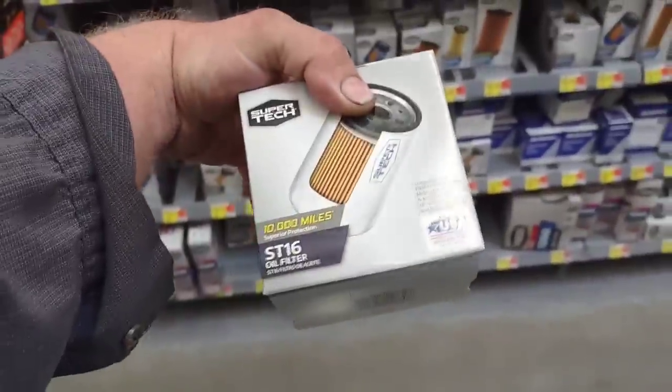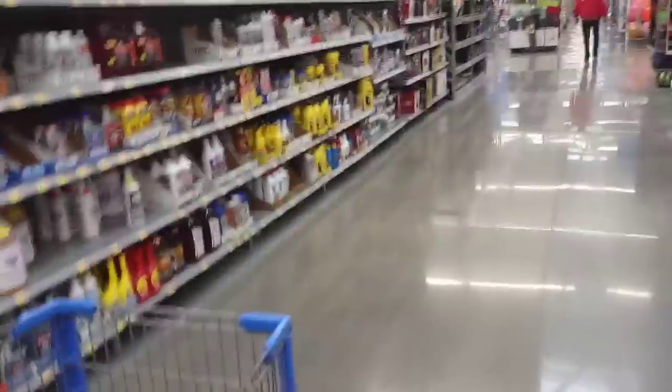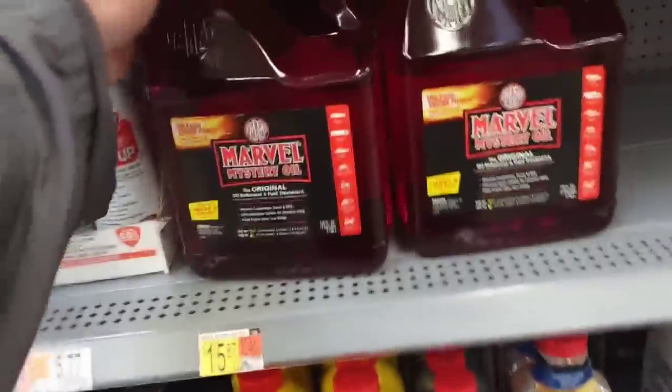And it says it's an ST16 filter. It's a SuperTech ST16. Now where's that at? It's right here. Alright, we're going to run the SuperTech filter, SuperTech oil, and then we're going to run the Marvel Mystery Oil. And then, right here, Marvel Mystery Oil in a gallon.